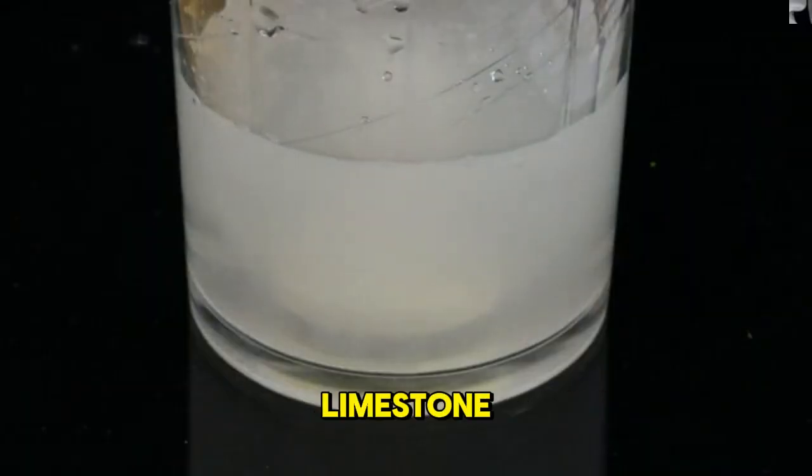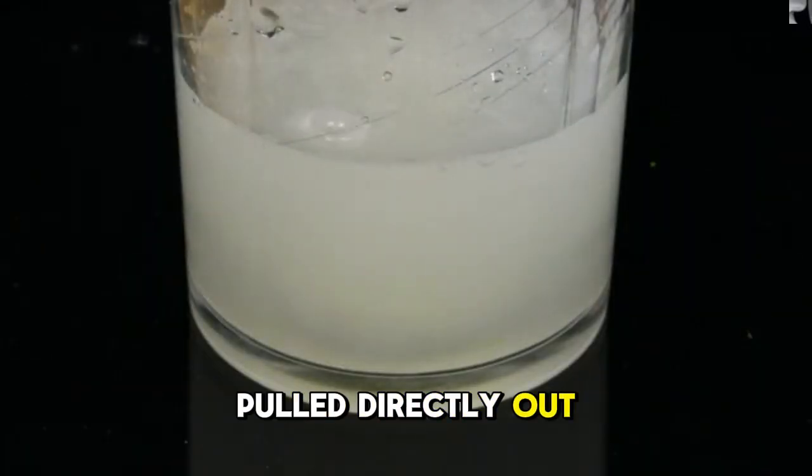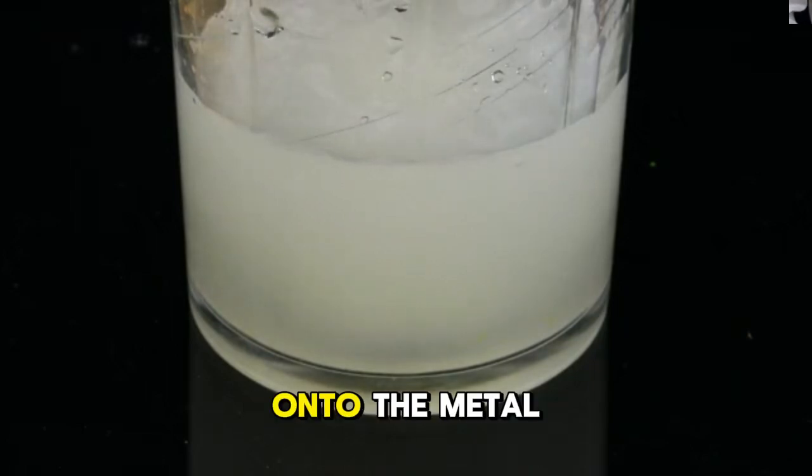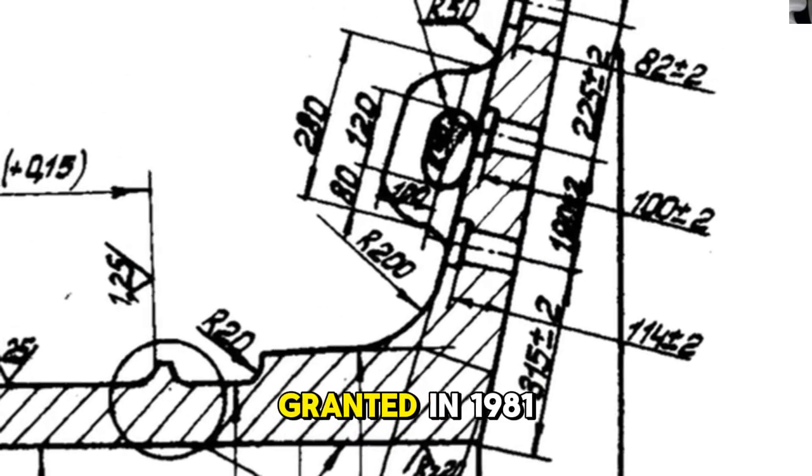What accumulated was limestone, calcium carbonate, and magnesium hydroxide, pulled directly out of solution and deposited layer by layer onto the metal frame, thickening at a rate of several centimeters a year for as long as the current kept flowing. He filed for a patent in 1979, and it was granted in 1981, describing structures with compressive strength in the same range as the concrete used for sidewalks and low-rise foundations.